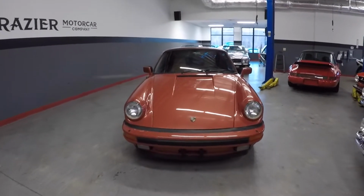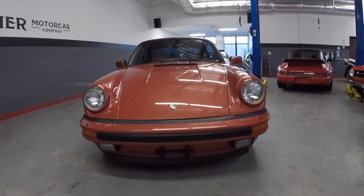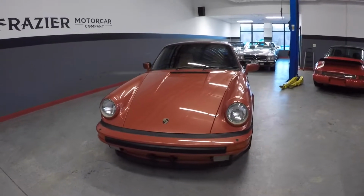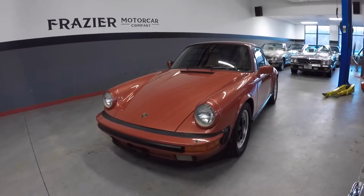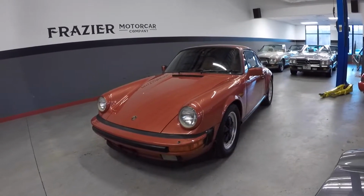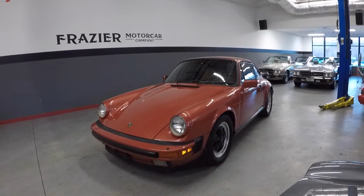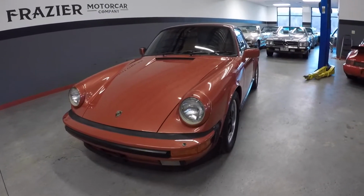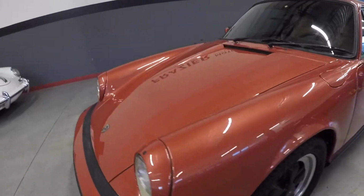All right, we have a 1984 911 Carrera Sunroof Coupe. This car is called, well, I'll use the English translation of the word, Ziegelrot, or in American English, brick red metallic. Obviously, I slaughtered the correct German pronunciation, but it's a unique color, unique car.